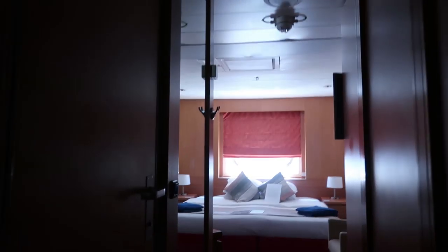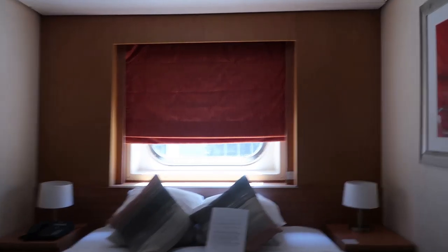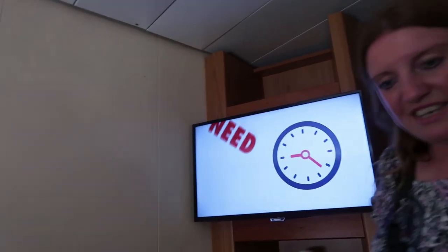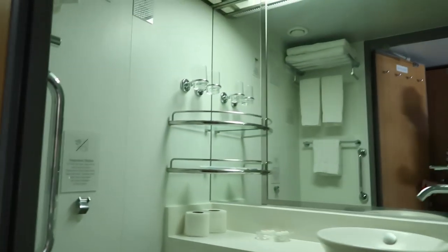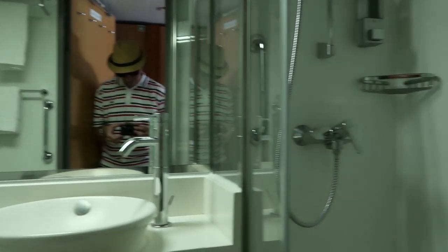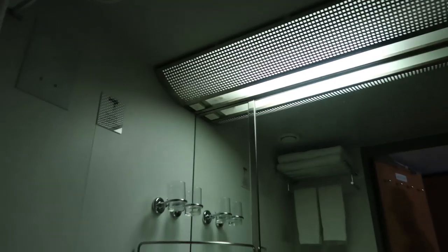As we go in through the cabin door, we'll see that the room is set out with a double bed, but they can be changed to be two singles if you prefer them that way. It was an outside cabin with quite a large window. Then if we turn around, we've got a television, and there's a fridge underneath. On the left there are two wardrobes and space for clothes in the third one on shelves. And then this is the bathroom. So we've got here a sink, toilet obviously, and a really good shower. So that's a quick look round the room.